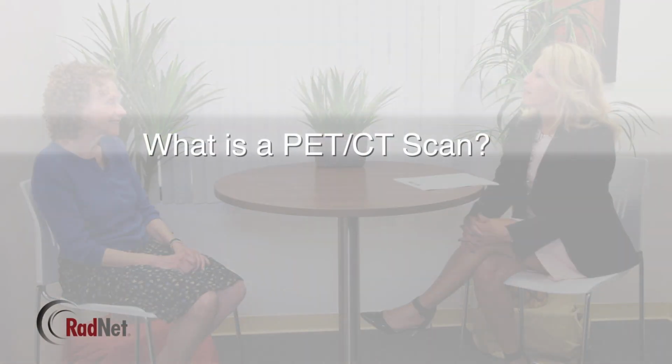So tell me exactly what a PET CT scan is. Well, a PET CT scan is a specific piece of equipment that's a marriage between a CT scan, which is an anatomic picture of a patient, and a metabolic picture, which is the PET portion. Those are two different modalities put together in one scanner and show us both anatomy and function or physiology of the patient.